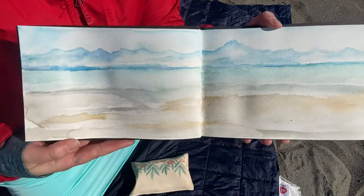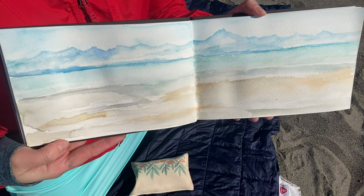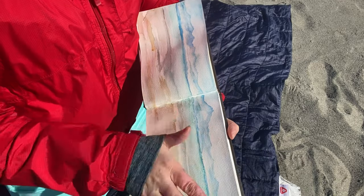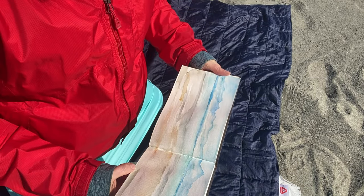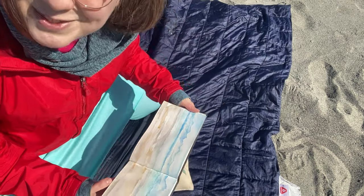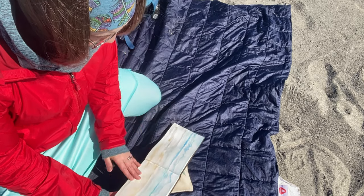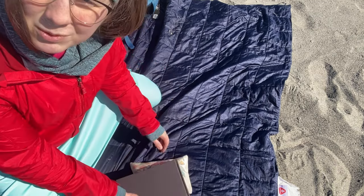It's just a quick little watercolor of the ocean today. I'd like to do more to it, but it's still really damp, so I'm gonna have to wait for a later time. So anyways, yeah. I'm gonna clean up. It's dry enough to shut, so I'm gonna do that. First picture in here. Woohoo! Alright.